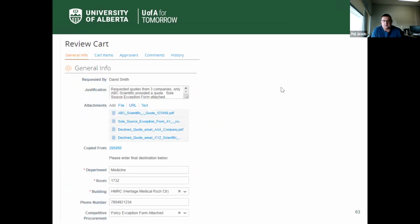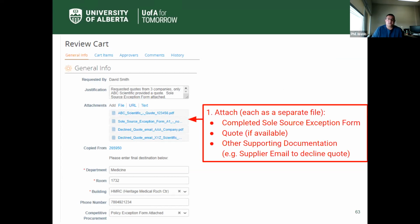So the same thing, we go into SupplyNet and we attach the information that we have. We complete the sole single source exception form and we attach it there. And if we did get responses from people that didn't want to respond to our quote request, you can also attach them for justification. But again, when you look at the justification fields and the other fields here, the attachments are there. Add the justification.